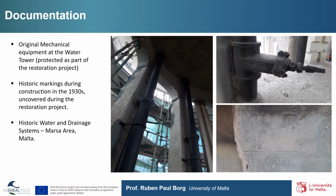The original mechanical equipment at the water tower is also protected as part of the restoration project. In the picture, one can see the pipework associated with the tank. During the restoration project itself, historic markings were uncovered dating from the 1930s, marked at the time of the construction itself. In addition, a detailed assessment of historic drawings of the drainage and water systems in the surrounding area was conducted to better appreciate the relevance of the reinforced concrete water tower.